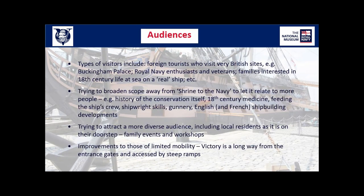So there's all types of audiences. We've got enthusiasts for Royal Navy. There's still a lot of Royal Navy visitors. We get loads of foreign tourists, like a lot of French school parties, and they're not bothered too much about, okay, to some people the Victory represents a victory against France. They're more like seeing beyond it as, oh, this is a genuine ship, it's a very British item, let's tick it off the list of British sites to go and see. And they're more interested in the plastic bleeding foot we've got in the surgeon's area. Like, they're learning about other aspects. And we're trying to move it away from being a shrine to the Navy.